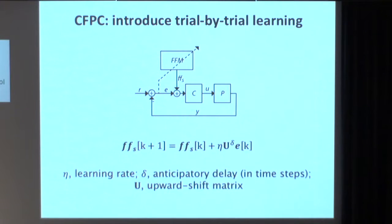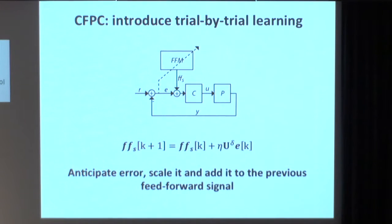It shifts by delta time steps, you scale it, and you add it to your previous output signal. This is the way you formalize what I put in that diagram before. So the rule, if you have to describe it, is: anticipate the error with this, scale it with this, add it to the previous feedforward or predictive signal, and this is what you have learned from one trial for the next.